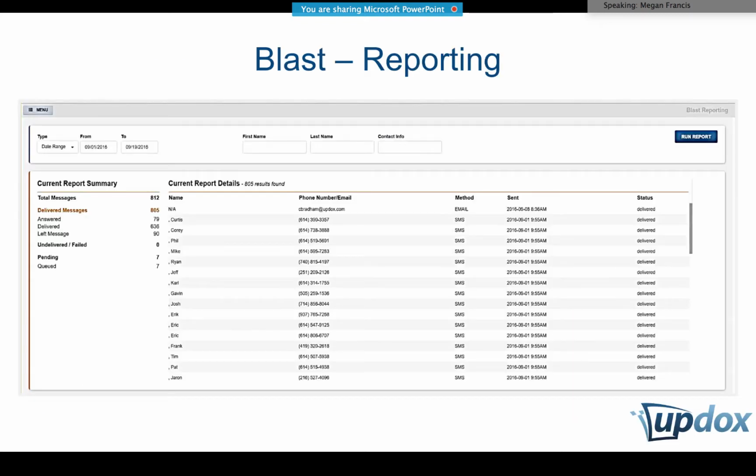So just like our reminder solution, you're able to report on your blast messaging. So if for some reason you have a closure of your office and you need to send it out to everybody in your address book, no worries. With one click, you can do that. But sometimes you don't know if everybody got your message and you want to ensure that not one of your patients is showing up at your door while you're closed. So you can go back into the dashboard here and actually see exactly who your message was sent to, how it was sent, when, the date and time, and whether or not it was delivered. If it was not delivered for any reason, this makes it really, really easy.